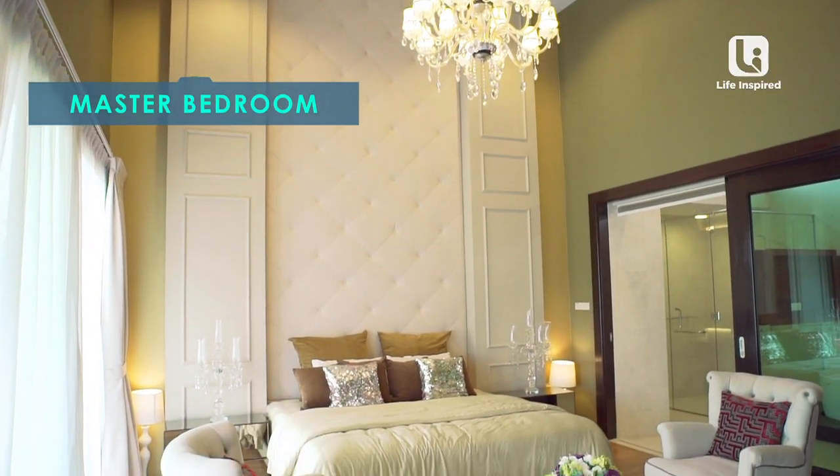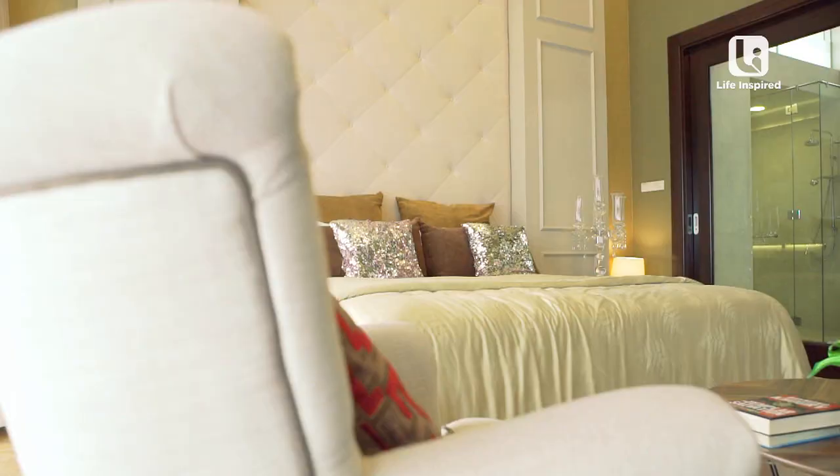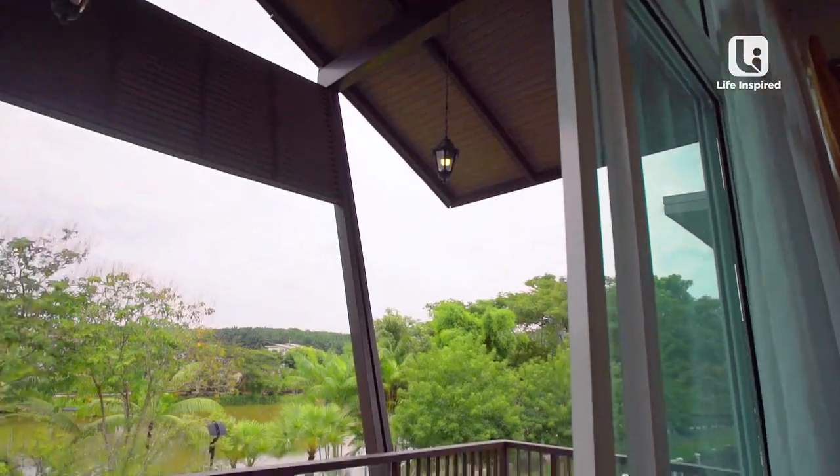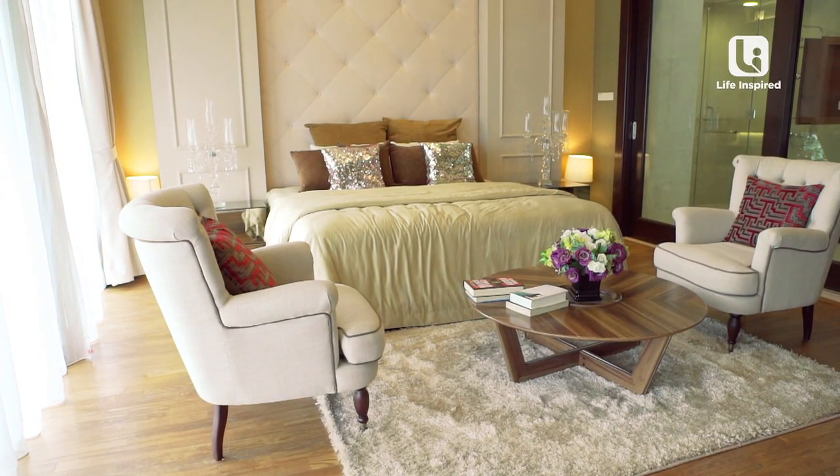So we have a really beautiful grand master bedroom. Yeah. Oh, this is really great. And I love this balcony. It opens right up onto the balcony. Yeah, gorgeous view, really, really relaxing. Something really nice to wake up and go to sleep to.